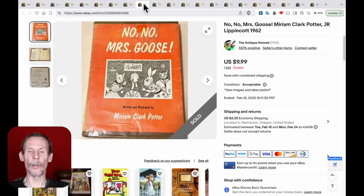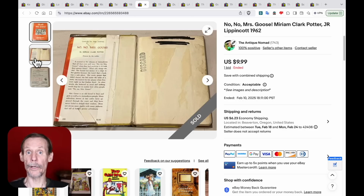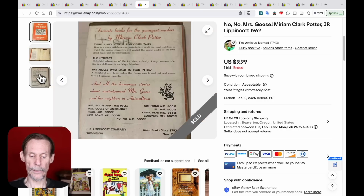Now we get into some of our books. Children's books, when you get back before about 1950, are pretty sure sellers. And this was a 1950s era print of a 1930s era book by Miriam Clark Potter called No, No, Mrs. Goose. Now, the condition on this one was a little bit rough. And you can see it was a library discard. They've scribbled in it. They took the paper with the checkout roster out of it. It's got some marks on the back. So it's not perfect. But because it's old and because it was a good title, it still sold for $10.